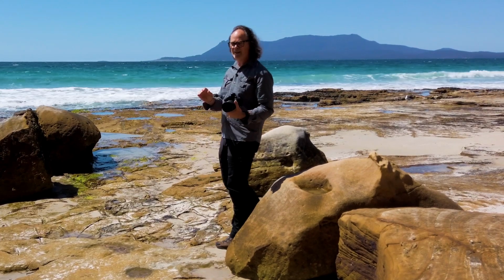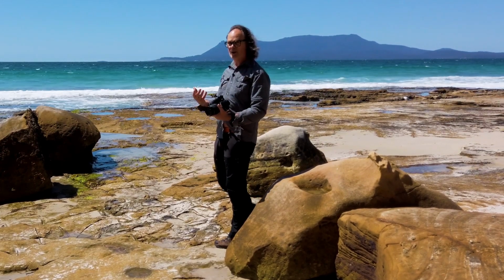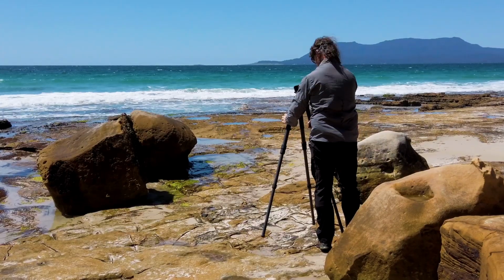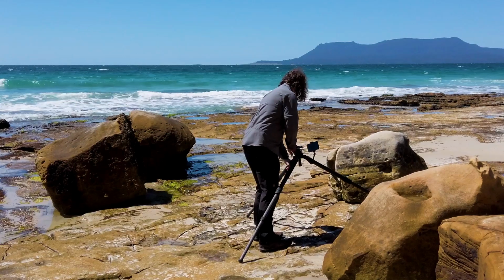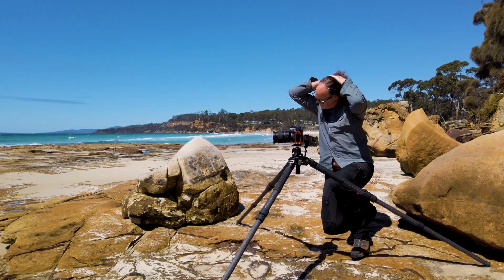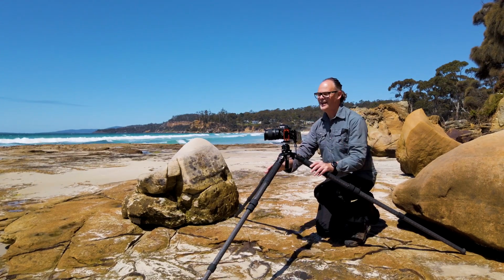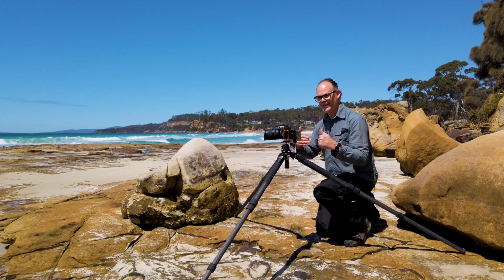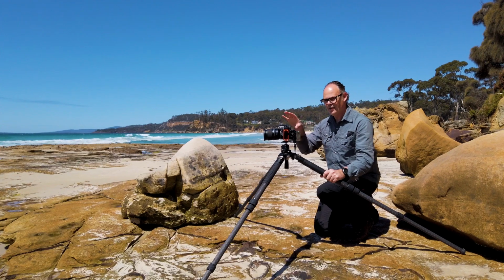But I found a couple of compositions that might actually work well with Laura in it, wearing her wearable sculptures. And I think these two rocks here work really well. There's so much light around that it's reflecting off the phone and onto the camera and then back into the lens of the phone. But I've got the phone set up next to the camera so you'll be able to at least see kind of where I'm looking.